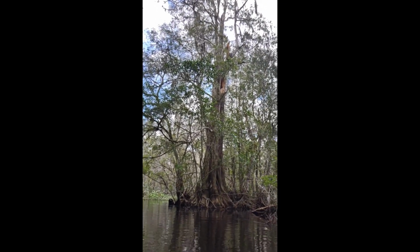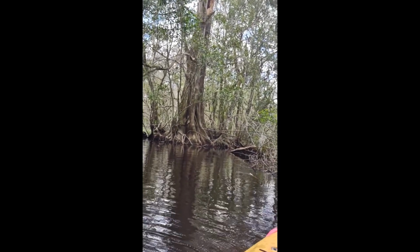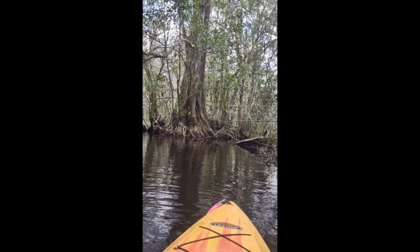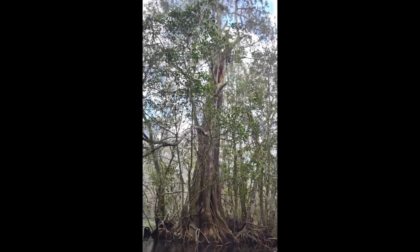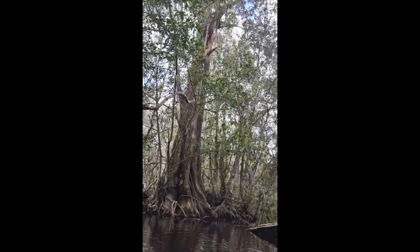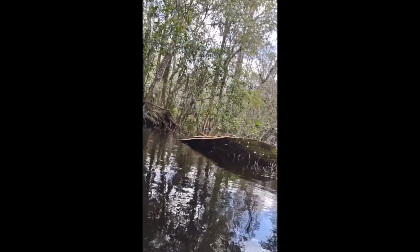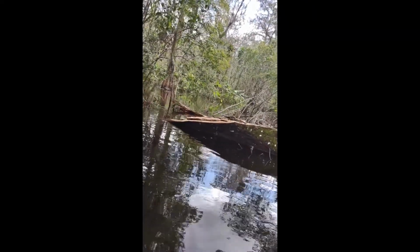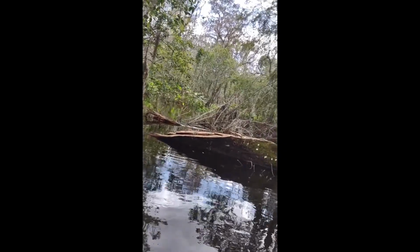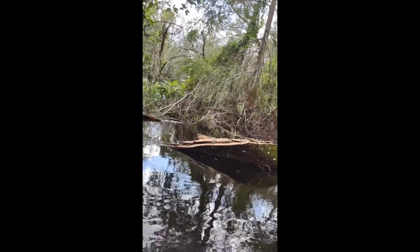And let me show you. I might get kind of turned a little bit here. I'm gonna head downstream now, but look at the size of this branch. I mean, that came from up there, and it's as big as a tree itself. I mean, that's monstrous. Crazy that came from that tree.